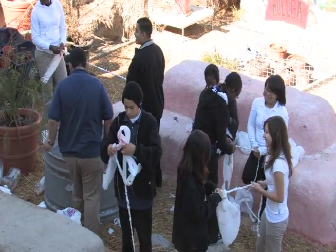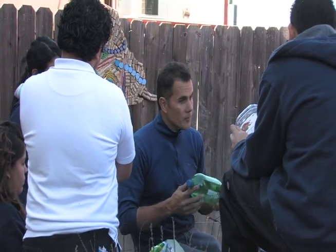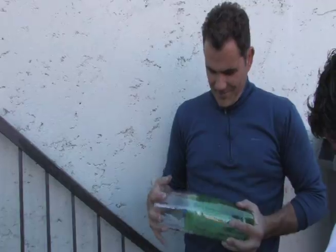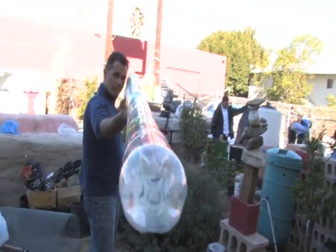It's going to keep us afloat. So the goal here is to clean up enough bottles so we can make 10 long torpedoes, and these will use plastic bag rope to tie them all together for our plastic bottle kayak that we're building. 3, 4, 5.